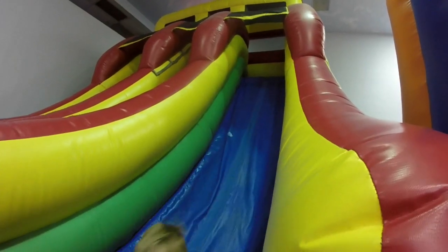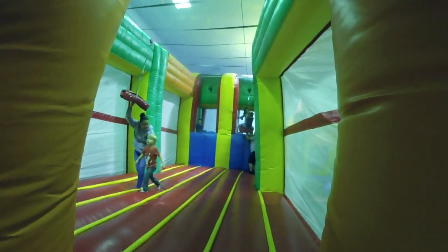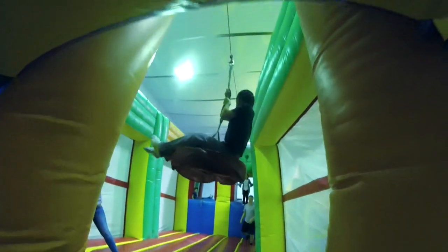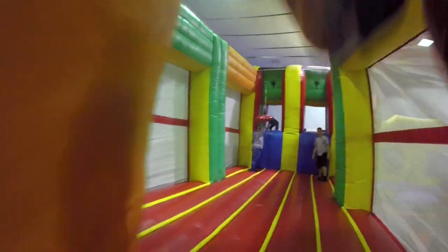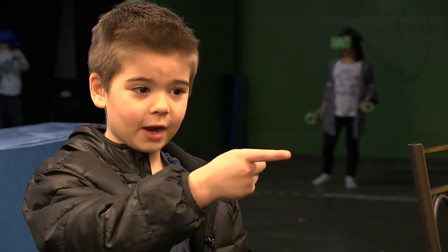The 18-foot double lane slide, the bounce house that has the basketball area in it, and then we've got the inflatable zip line, which is what everybody seems to like. Like flying like a bird. The zip line is one of the most popular things to do here, and the only one like it around. I want to go on 1,000 times.